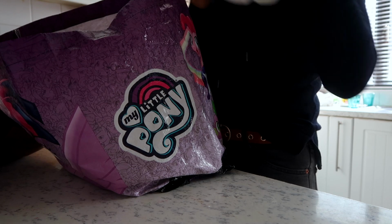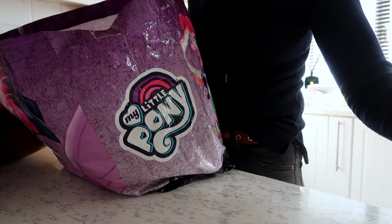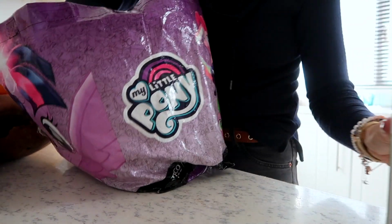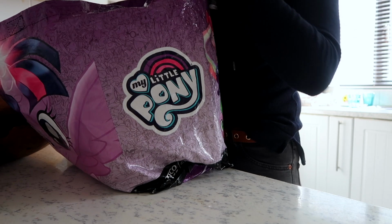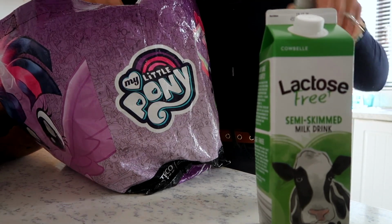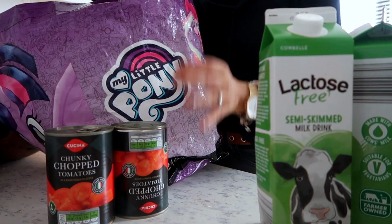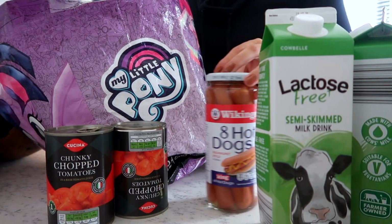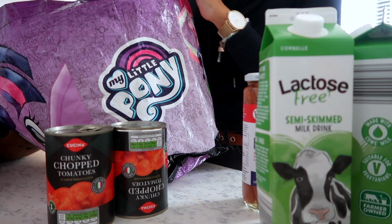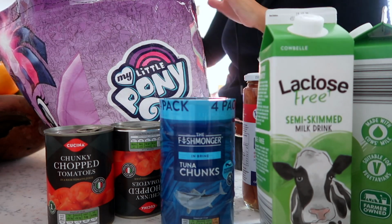Final bag before I show you the Halloweeny stuff. I have some full fat milk, some apple juice, some smooth orange juice, 3 cartons of lactose free milk, which we get from Aldi for the most part because I found it's the best price and it tastes delicious. We also have 2 tins of chopped tomatoes, 1 jar of bratwurst, 1 Zaflora, of course, this is in the pink grapefruit, and finally a tuna can stack.